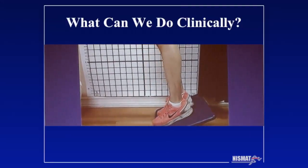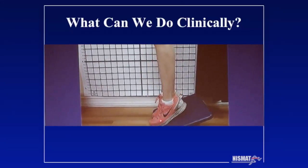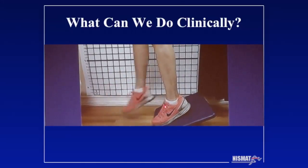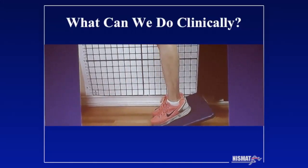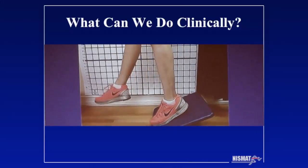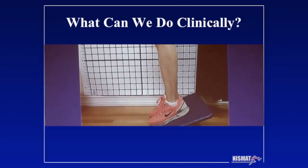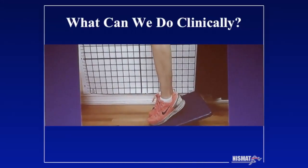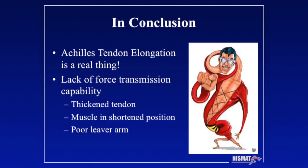And then what we'll do is we'll work on our eccentrics. So I don't have her other side. This is actually her involved side. So we'll have her plantar flex bilaterally and then just do the eccentric drop, because she really has a tough time just doing multiple concentric plantar flexion in that particular position. So we'll actually do the up with two, shift over to the involved, and then just come down on that involved, and we'll work on that end range plantar flexion that way in an eccentric component.